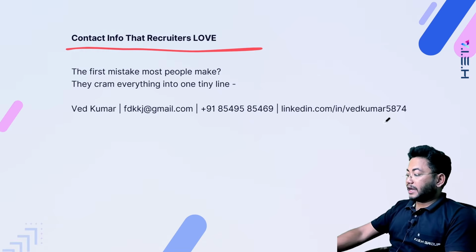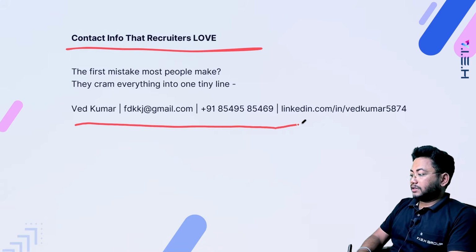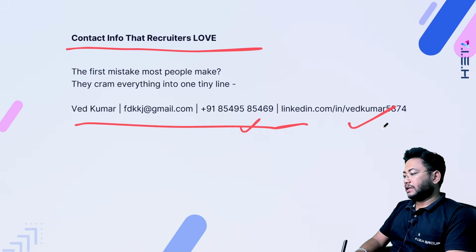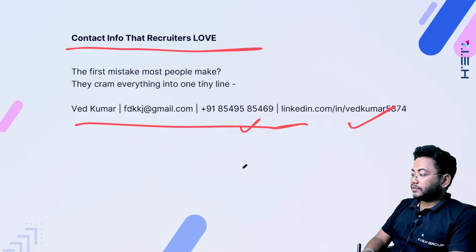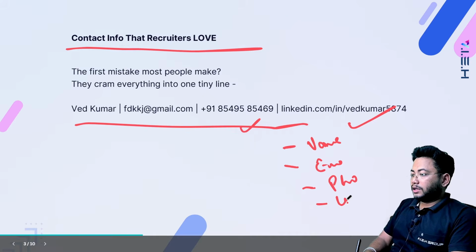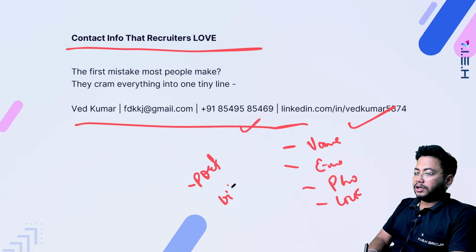The first mistake that most people make is they cram everything into one line. As you can see here: name, email ID, contact number, and a LinkedIn link, all squished together. Never ever do that. Instead, stack your contact information very clearly, one item per line. First your name, then the email, then your phone number, then your LinkedIn URL, and at the bottom your portfolio or GitHub if you have one. You can add them in that sequence.